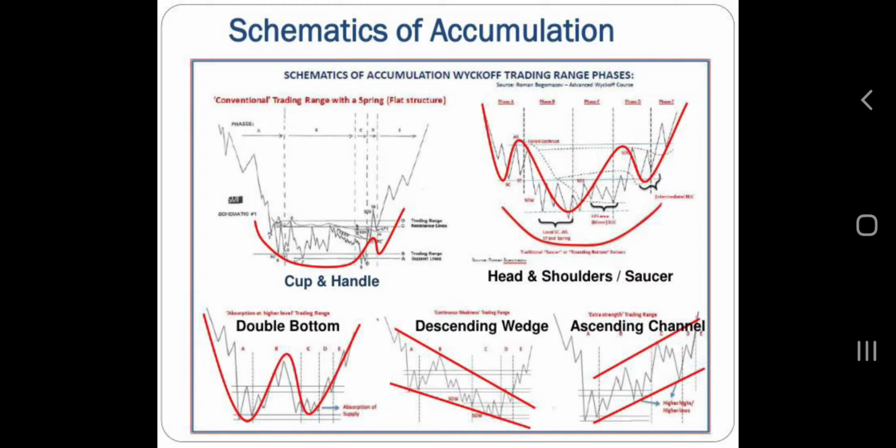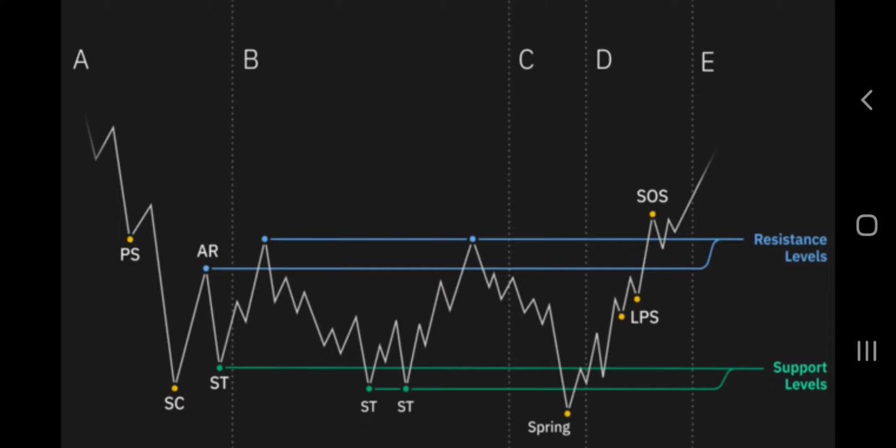We could still see the cup and handle here, but it does look like we've got this sort of... but it could be a head and shoulders possibly. There's a few outcomes. There's other schematics. Here's a close up of one that's got like a double spring, or really one true spring and a test. Another example, and this is the one that really does look like what we're sort of following.